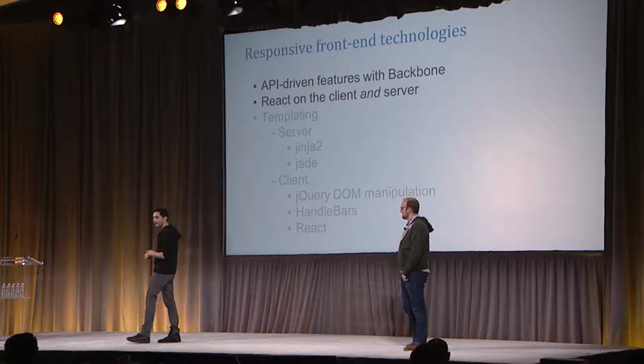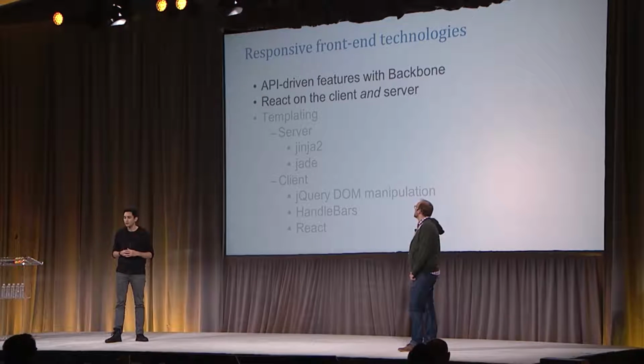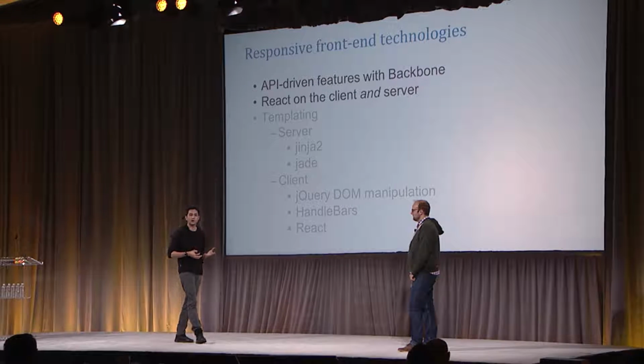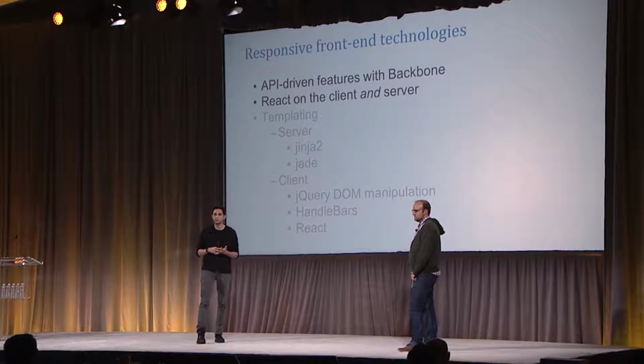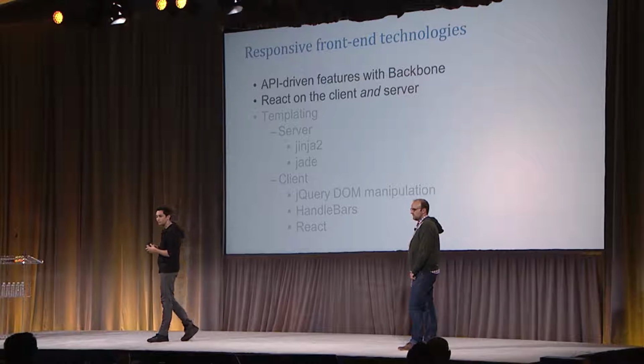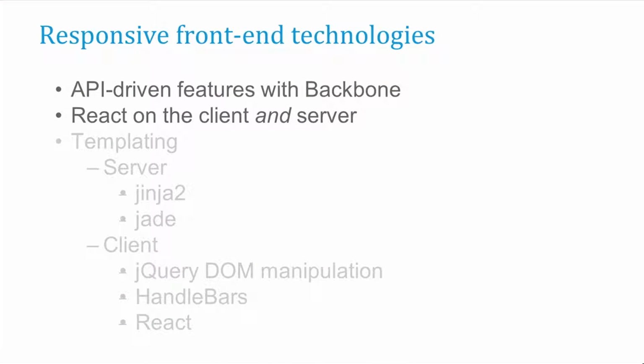So what could we do about this mess? I think that we were in a good place because we had this API-driven situation already. And so we had just enough experience with React that we felt really good about it. It solved a lot of performance problems for us when building complicated UIs. And so we decided to go forward with an approach where we used React on the client and on the server.